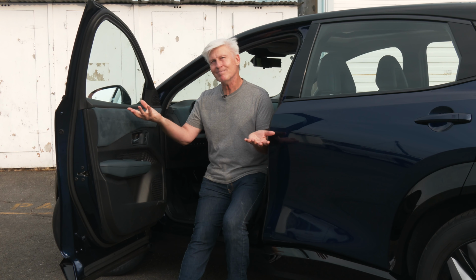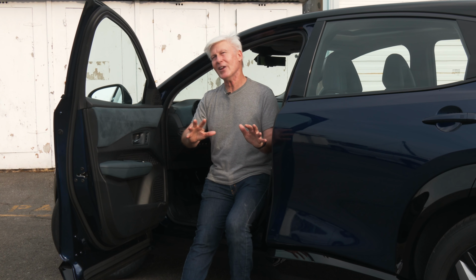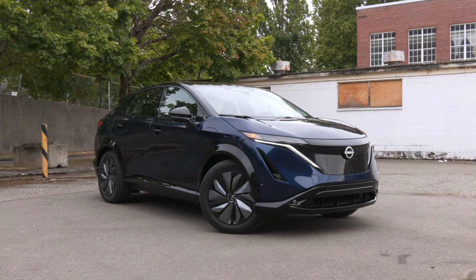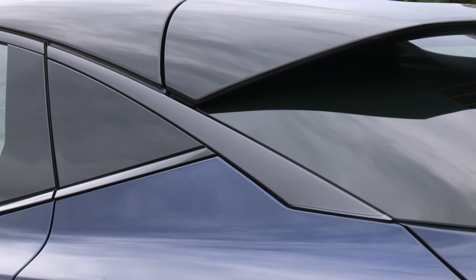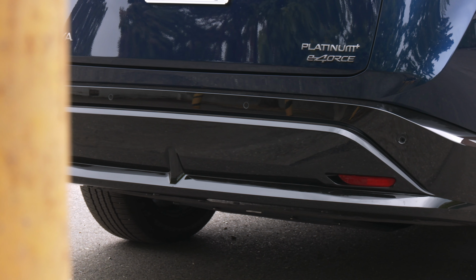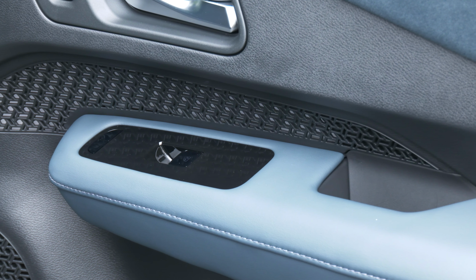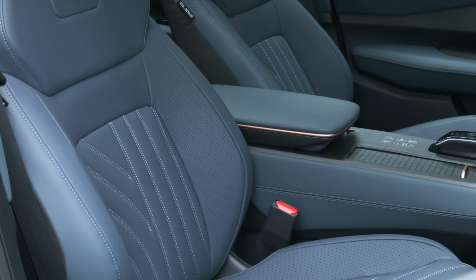If you're buying, maybe consider leasing. Also, check with your state to see what incentives it might be offering. Dealer spiffs and promotions pop up, so pay attention. Ariya has many competitors: Chevy Equinox EV, Ford Mustang Mach-E, Hyundai Ioniq 5, Kia EV6, Subaru Solterra, Tesla Model Y, Toyota bZ4X, and Volkswagen ID.4. Maybe even Leaf, which is still available.